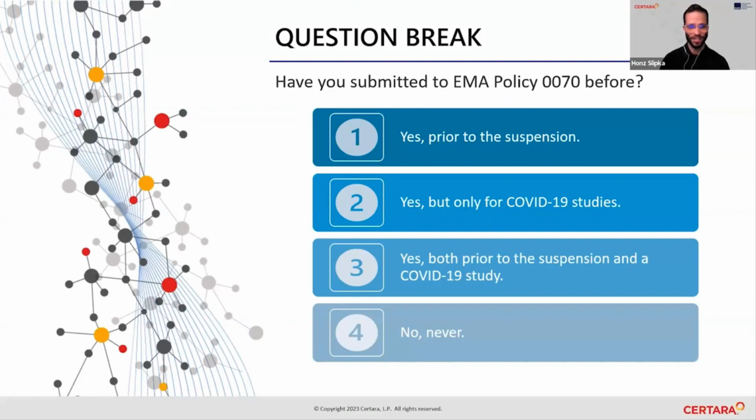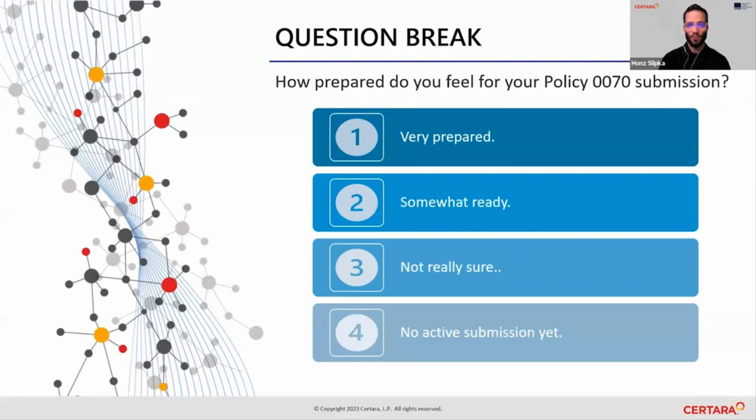I also have a second question here, which is, how prepared do you feel about Policy 70 submission? This is new, clearly, to a lot of us, and there is a lot of information available, but how prepared do you feel? Do you feel very prepared, somewhat prepared, you're not really sure, or you have no active submissions and you're here just for the information? I'll wait to see if that poll comes up for you to vote. Perfect, there it is. All right.